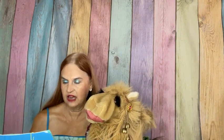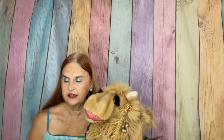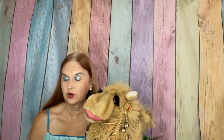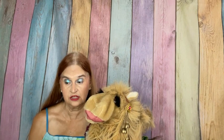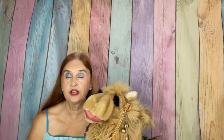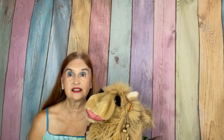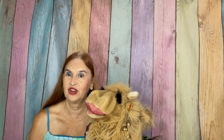So I've got the backpack, the Skechers, and the blue top. That gives me a total of $164.97. I get $20 credited towards the purchase. So that brings me down to $144.97. The shipping, as I said before, is free. I will have to pay sales tax. You can't get away from sales tax. No, you can't.